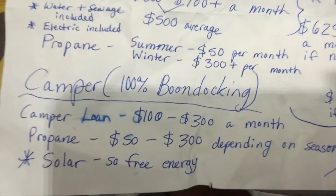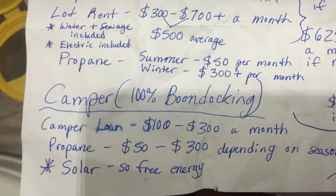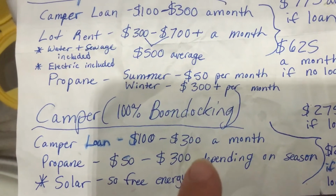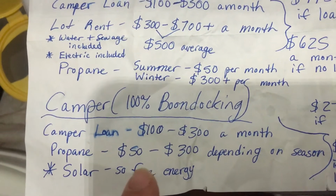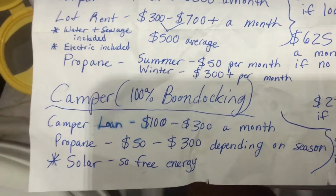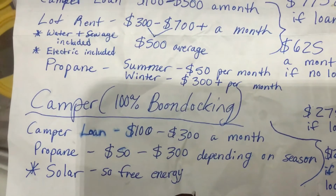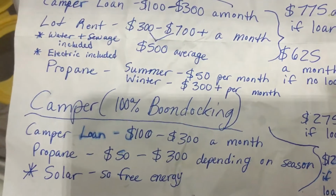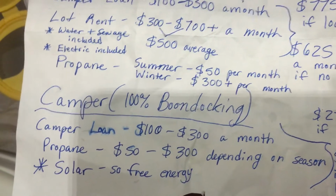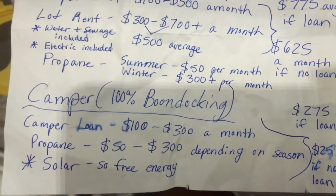And then, so here's what we're doing. Camper, 100% boondocking. So we do have a camper loan, but this isn't our exact budget. I'm just generalizing here. So if you have a loan anywhere from $100 to $300 like before, add that in. Propane $50 to $300, depending on the season. And we have solar, so that's free energy. I wouldn't recommend boondocking if you don't have solar. You'd probably be trying to go off a generator. Unless you have a really nice camper van, I don't even know how, I haven't looked into camper vans much, but if you're boondocking, it's a good thing to have solar unless you're really going to be roughing it.